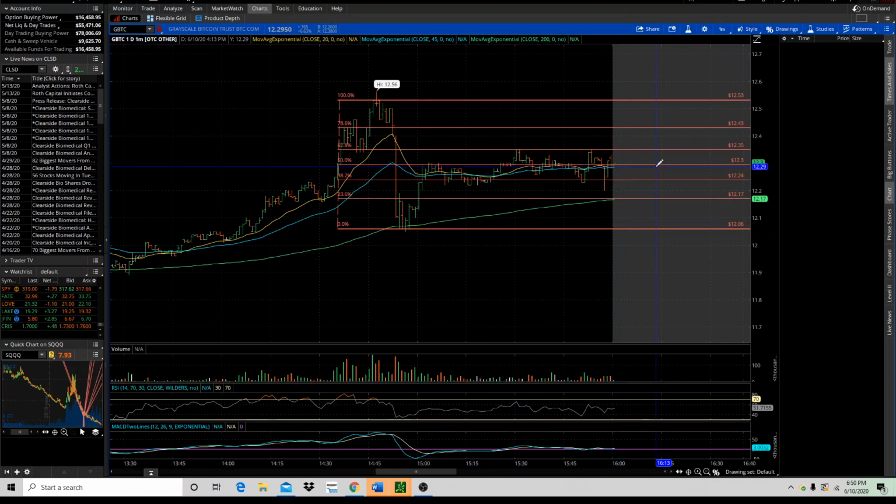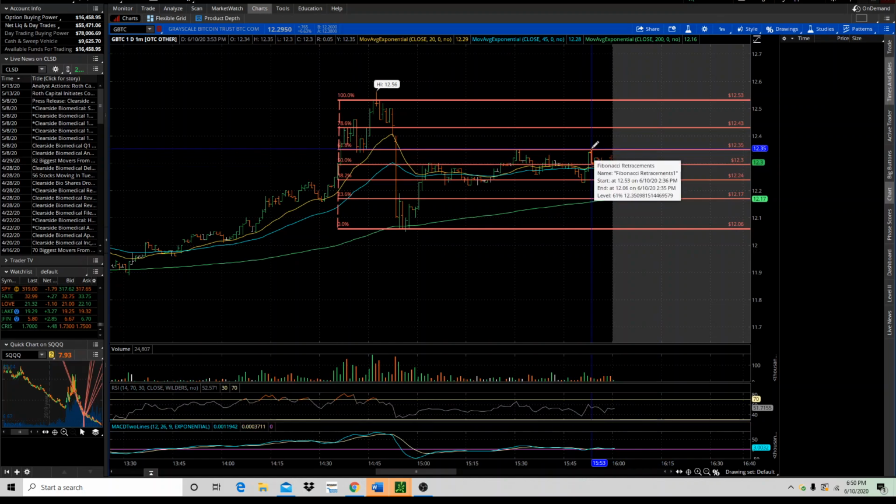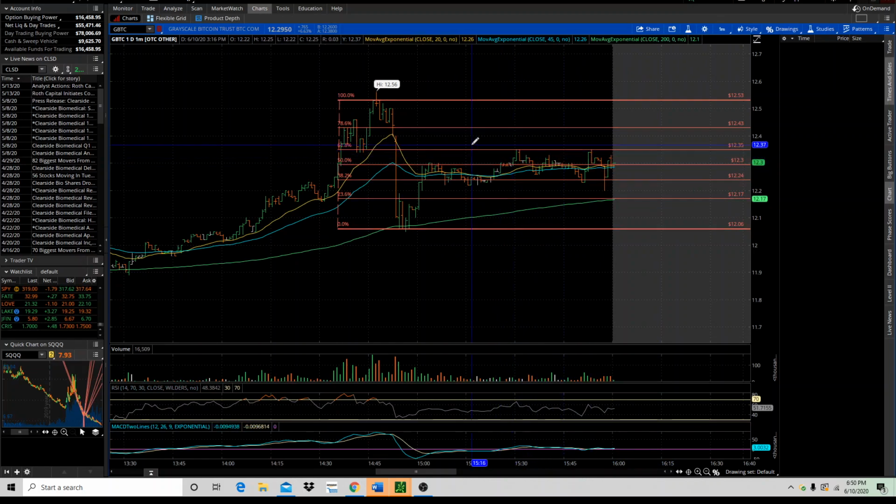So above 1230 is the 50% fib. 1235 would be great because we did a double touch there on this intra Fibonacci on the 61.8. Couldn't get above it there, couldn't get above it there, and they sold it back down again and they bought it back up. So we've got a big bull bear battle going on here in Bitcoin.